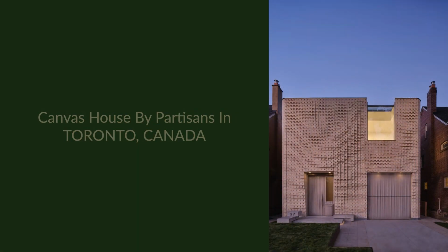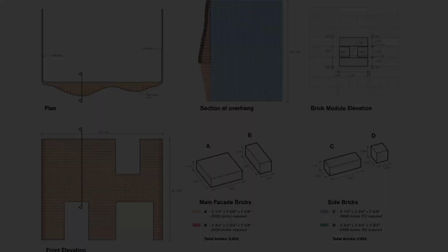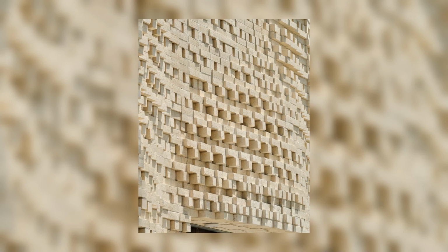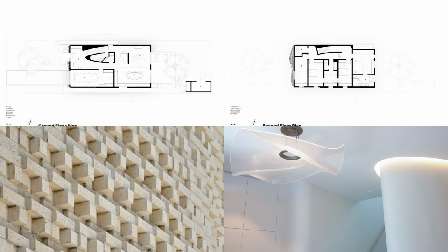The façade's unmodulated pattern, formed by a repeating unit of 5 bricks, is inspired by Larry Poons' early works. Optics are accomplished by pairing the single-colored brick with individually improvised corbel variations, allowing the design to showcase the brick's ability to encapsulate the elegance of a Georgian home without relying on traditional forms.